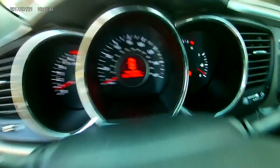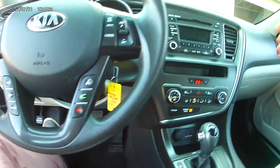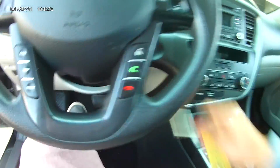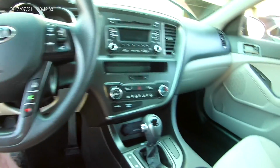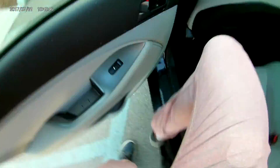And this vehicle does have 110,000 miles, so it's barely been broken in. Both the AC and heater are working extremely well in this vehicle. Let's go ahead and go in the back and see what we're like as a passenger.